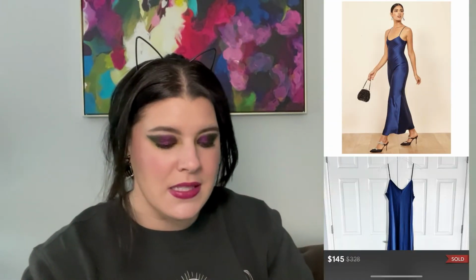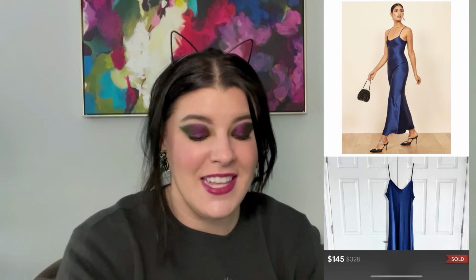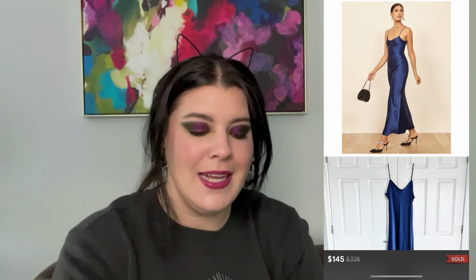Ooh, yeah. Anyway, so the next item was this Reformation dress. This sold for $145 on Poshmark. My cost of goods was quite high. It was $70, and that is because I purchased it for myself. But again, it was just a little too big for me, and I would have never worn it. It was new with tags. So I profited $46. It was the second time of relisting, and it took about 100 days to sell within that second time.